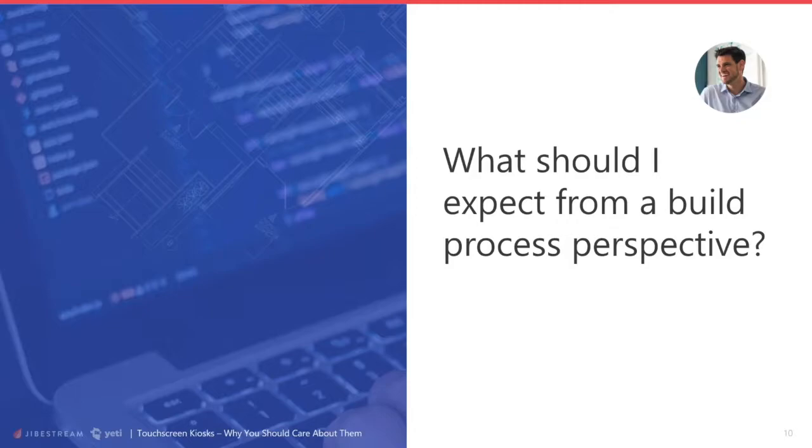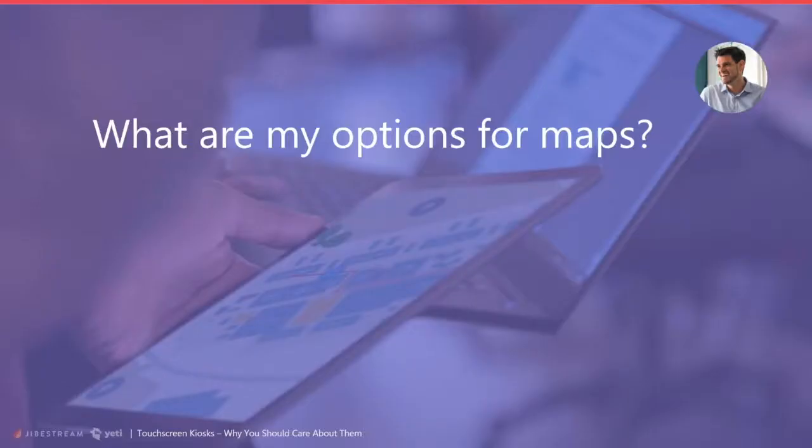No, it sounds good. My original thought was, okay, so first I buy the screen and then I go to a web page and everything works. It's a lot more involved. And that's why you want to work with a professional. But I am mapping, so I have to ask you, what are my options for maps?